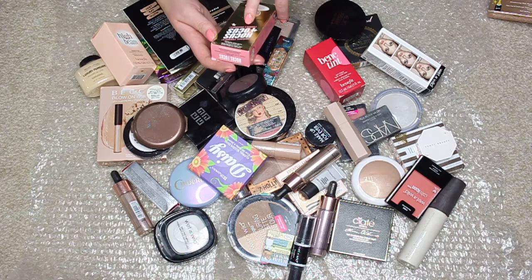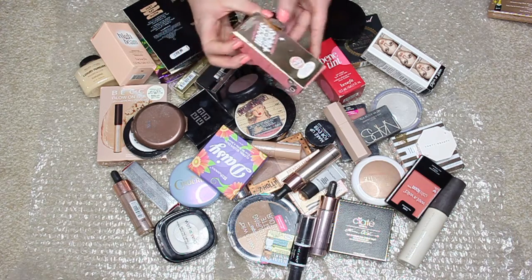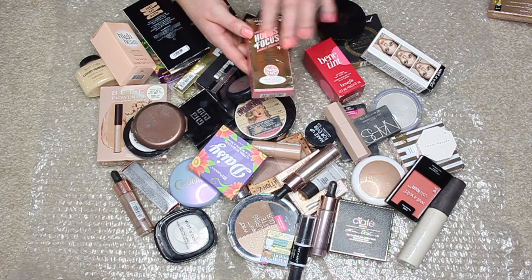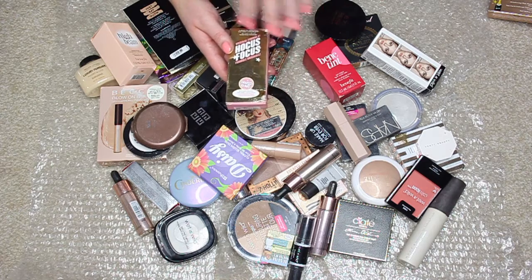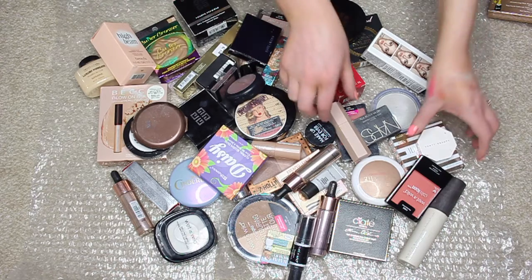This is the original formula Hocus Focus and Visual Floor Softening Illuminator. I don't really like these types of things, so I think I'm going to go ahead and get rid of this. I've had this for about 2 years, haven't opened it, so I know that I'm probably not going to use it. And then I have two from Fenty Beauty.